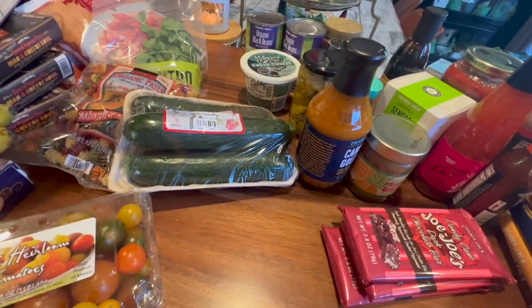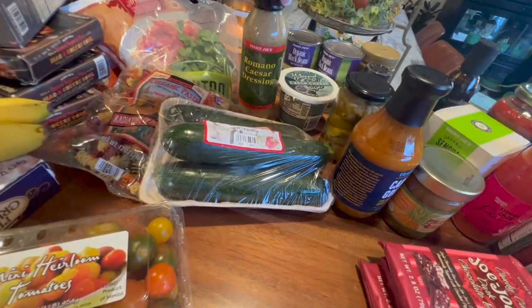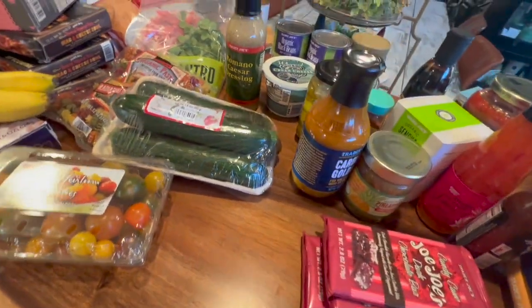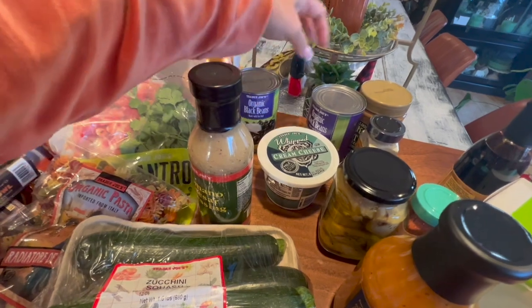Again, add some dressing. This one's good too, the Caesar dressing, just a little bit of that with just pasta, tomatoes, cilantro. It's good, okay? Then I also get my organic black beans over there, Trader Joe's.